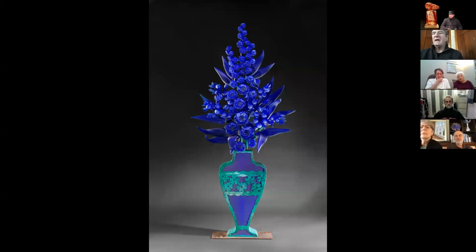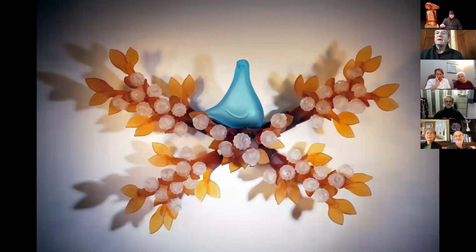This is a bouquet. This is, if anyone has room for a 10.5-foot piece in their house, this would be a great piece for you. This is one of the first pieces I made as I started to familiarize myself and make myself comfortable in working on my museum project. And I believe I've shown it once. But I have a tendency to be a hoarder, so I've kept it in my studio.